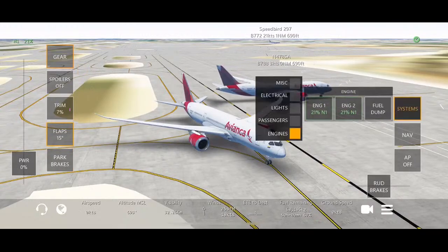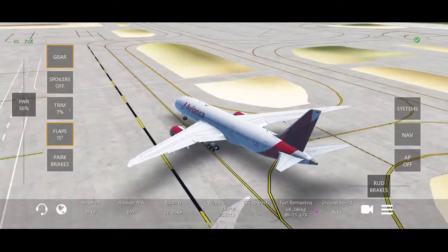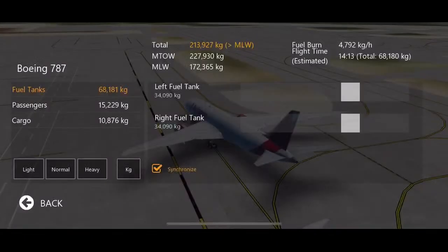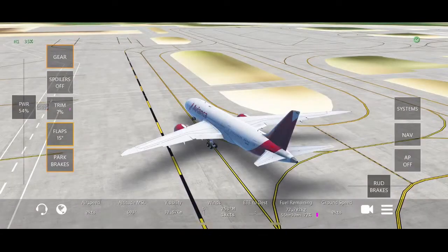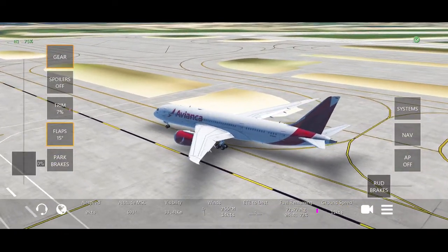Alright, both engines are on? Yes, can confirm both engines are on. Let's taxi this way. Actually, I need to check my weight and balance. Okay. I really thought we were way too heavy, but it was really just because we had one engine. There should be some type of warning system.